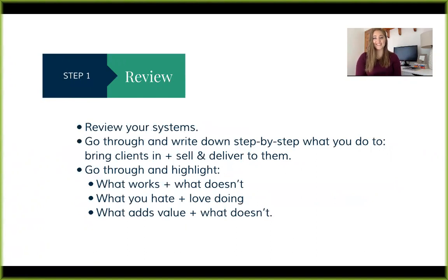So number one, step one, is to review your business. And I know that you would probably be doing that if you had the time, and I'm telling you that you need to make the time. It needs to be a priority. You need to go through and review your systems.